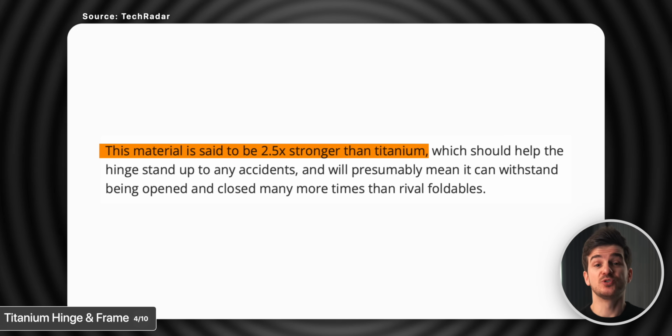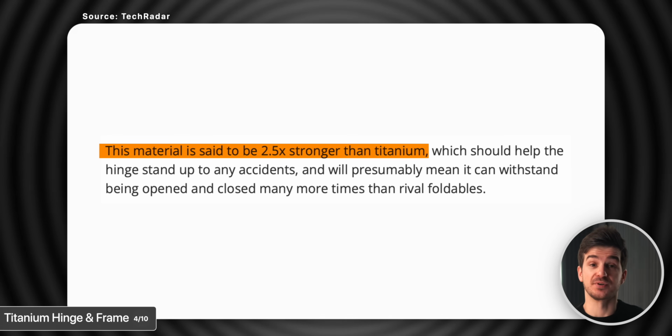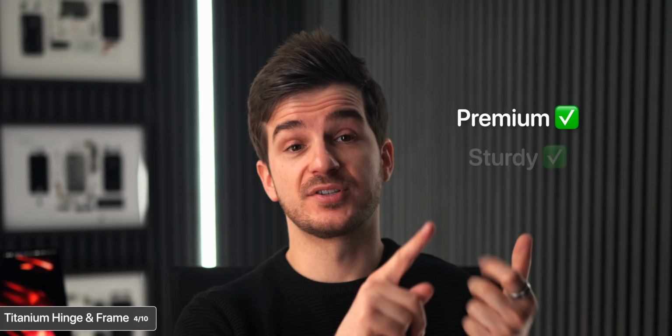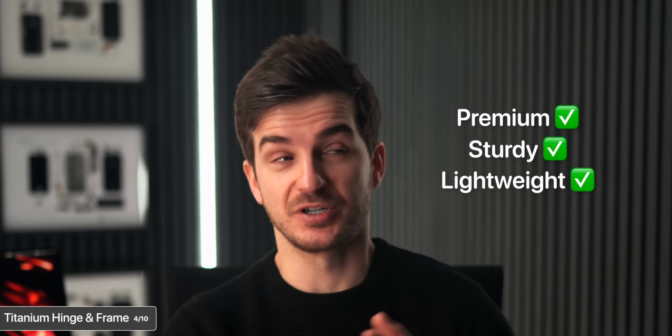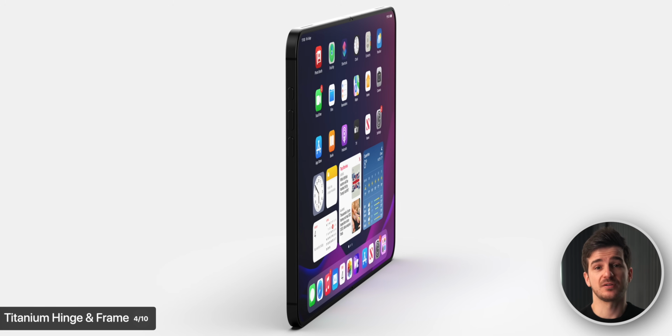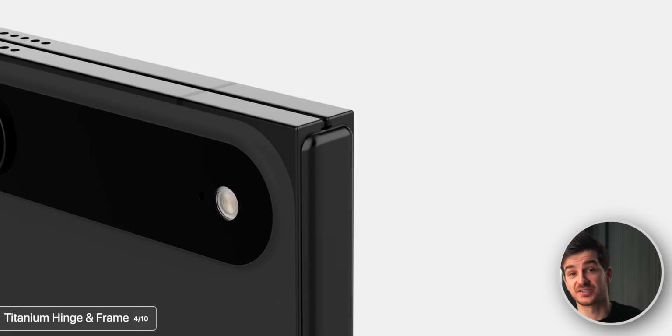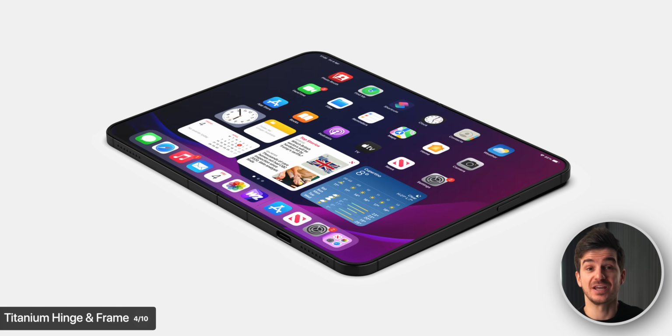This material can be up to 2.5 times stronger than titanium, which would aid the hinge's durability. So this approach aims for a premium, sturdy, yet lightweight build, which is crucial for a foldable device. So as usual, do expect Apple's typical high-end standard of fit and finish, which would ensure that the hinge operates smoothly and precisely over a long period of time.